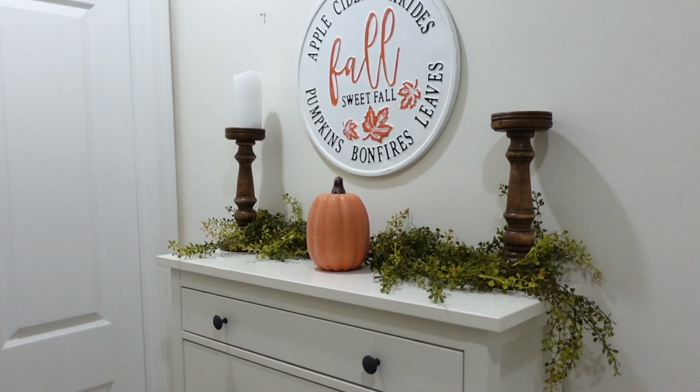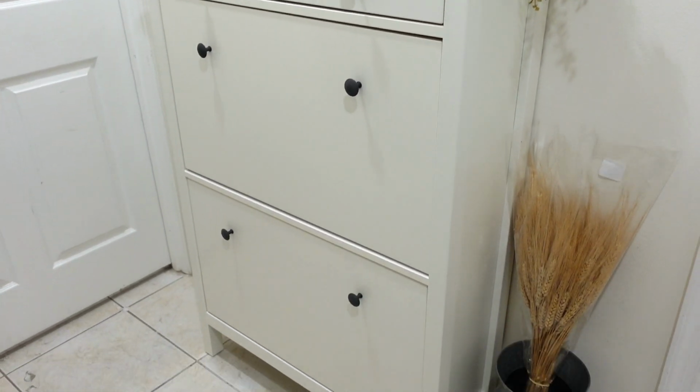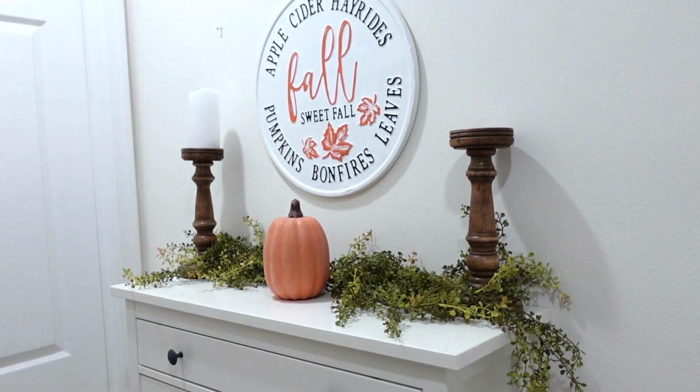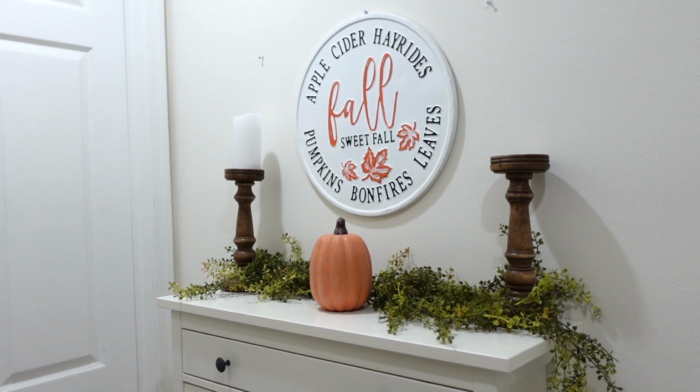Alright guys, the next area I'm going to be decorating is here by our foyer. This is an IKEA shoe cabinet. It currently has some fall decor, but I'm gonna give it a little Halloween touch so that when our trick-or-treaters come and knock on our door, they'll get to see this.